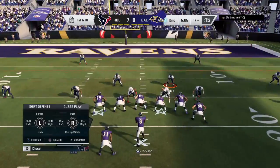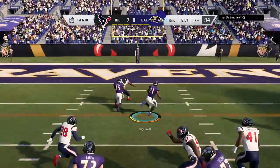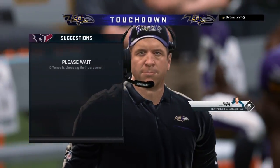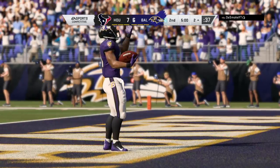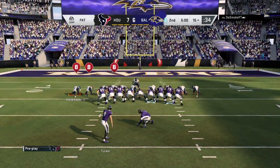Oh, no, it's that button the whole damn time. On the counter, Ingram's got the first down and more. And he is into the end zone for a rushing touchdown. 17 yards out as they are now on the board here in the first half.